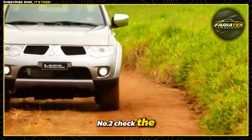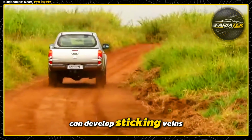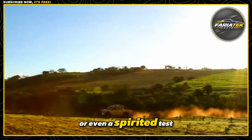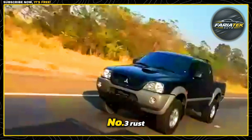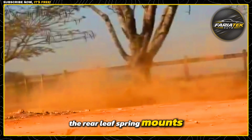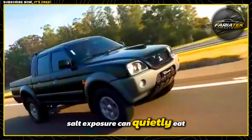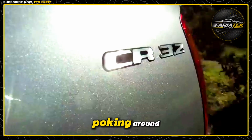Number 2, check the turbocharger. The variable geometry turbo on these engines can develop sticking vanes if the truck was used for lots of short trips and never properly warmed up. A boost gauge test, or even a spirited test drive uphill, will tell you if the turbo is responding correctly. Number 3, rust. And I don't mean surface rust, I mean structural rust on the chassis and around the rear leaf spring mounts. Depending on where this truck spent its life, salt exposure can quietly eat into the frame, so get underneath with a flashlight and don't be shy about poking around.